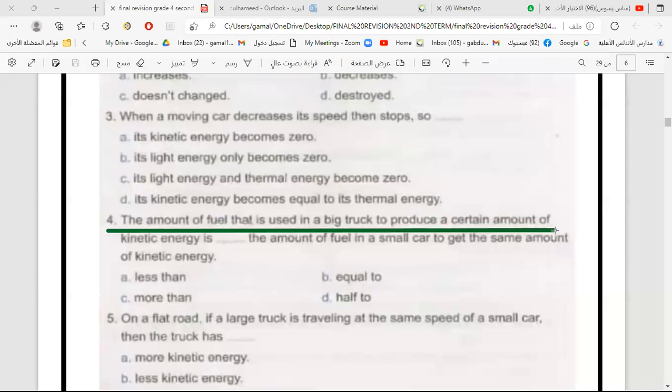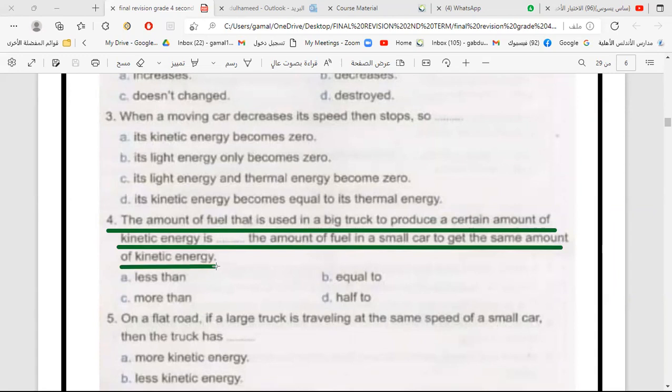The amount of fuel that is used in a big truck to produce a certain amount of kinetic energy is blank the amount of fuel in a small car to get the same amount of kinetic energy: less than, or equal to, or more than, or half. Does the big truck need more fuel or less fuel? More fuel. Very good, my son. So the correct answer is C. It needs more fuel. Thank you very much.